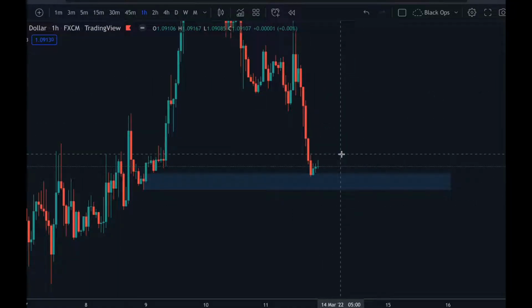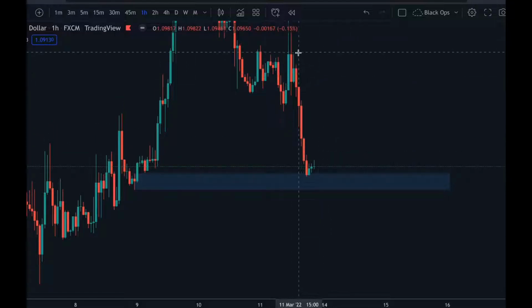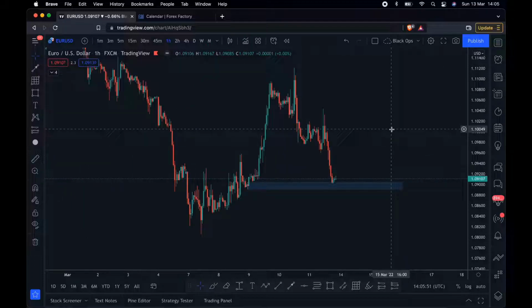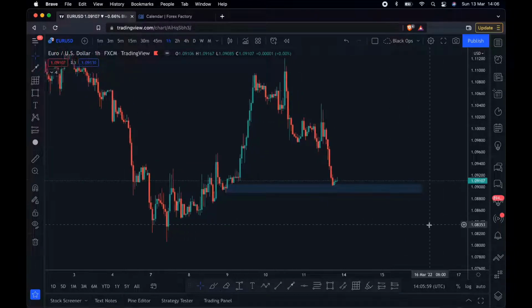If it prints me my entry drill, I will be looking for longs up into a supply area, so possibly into here. But I'm going to be very cautious as this week is preparing for heavy fundamental news events, and so I don't want to be taking trades that are not going to instill confidence within me. That being said, I will also be looking for more intraday setups this week, as from a swing perspective, it is going to be a little bit more difficult in terms of taking a trade.